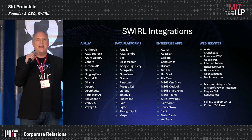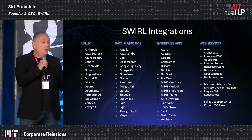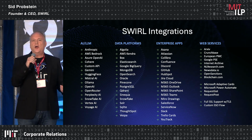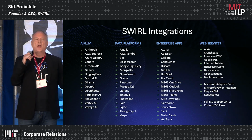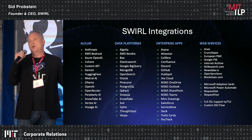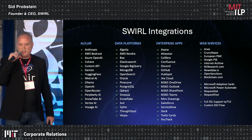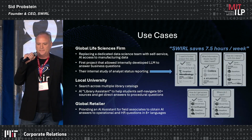Swirl can do that same conversation or answer questions and produce insights using any of the AIs on the left-hand column and any of the data platforms, enterprise applications, and web services, including structured data like ThoughtSpot, Snowflake, Postgres, new databases like Pinecone, older ones like Solr and OpenSearch, stuff I love from that world. Also information services, whether it's Open Sanctions or something like blockchain.